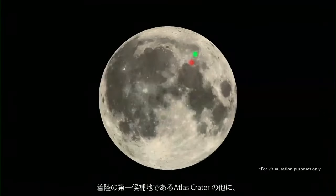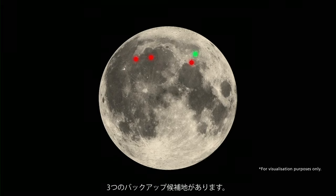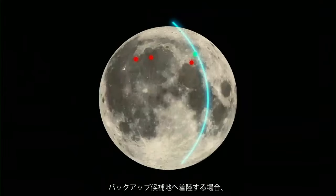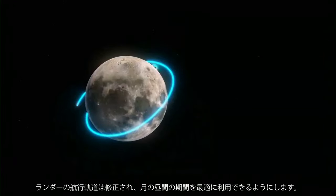Other than the primary landing location in Atlas Crater, three alternative sites can be targeted in case any anomalies or other unexpected events prevent the start of the landing sequence for the primary candidate site. In that case, additional orbits are performed to align the lander's trajectory with the new target sites and to allow for optimal use of lunar daytime after landing.